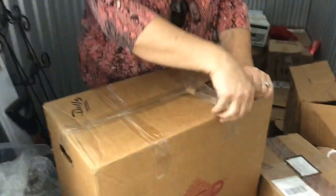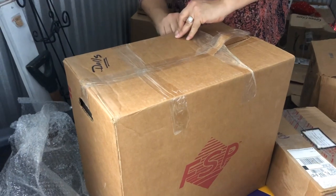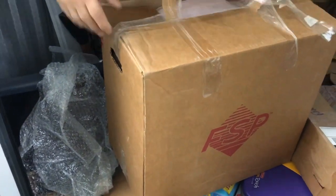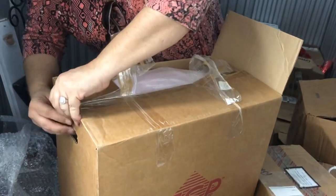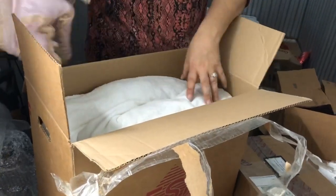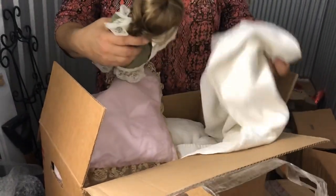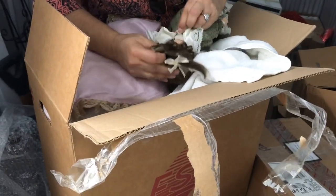Okay, we have a box that says dolls. We have lots of dolls already. But people seem to like them. Hopefully they're vinyl because we have a lot of porcelain. But people are buying the porcelain. Let's see what's in here. Let's see. Yeah, it doesn't look like a doll. All porcelain. She was a porcelain doll collector.